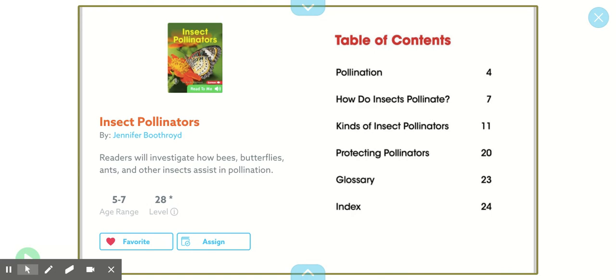Last week, we were focusing our brains on learning about pollination and all the different pollinators. And then we focused specifically on learning about bees, as bees are the most important pollinator on Earth. We're going to read this book as a refresher to remind ourselves about pollinators. And then we're going to spend this week learning about butterflies. Here we go.